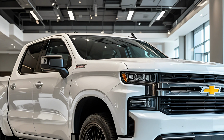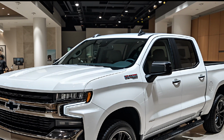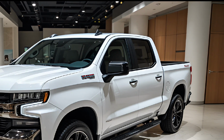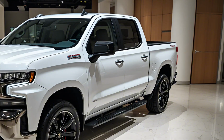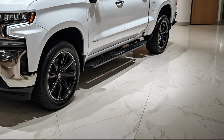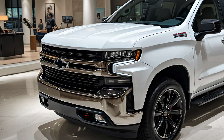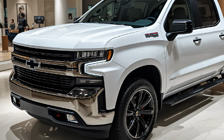It's also worth noting that the 2026 model is the last year of the current generation. Chevy is expected to roll out a fully redesigned Silverado in 2027, which should include new V8 engines, hybrid options, and a major interior refresh.